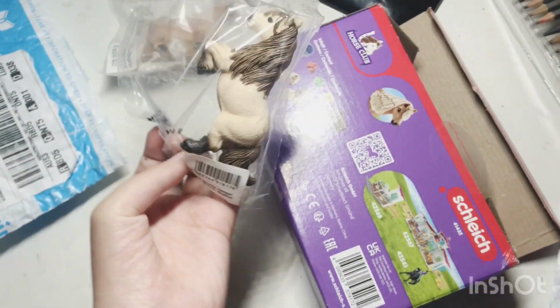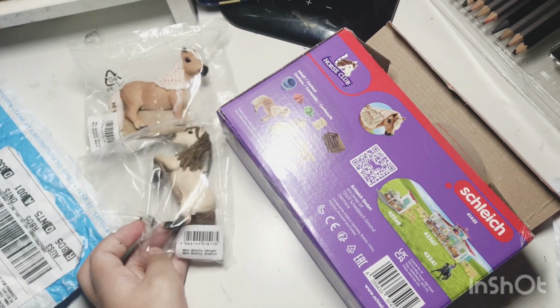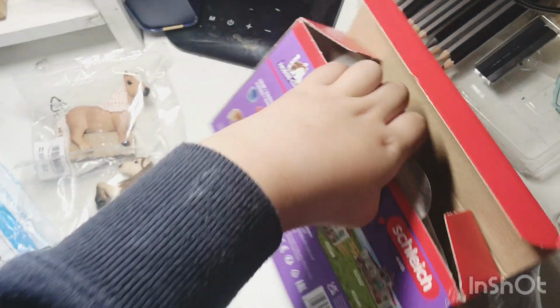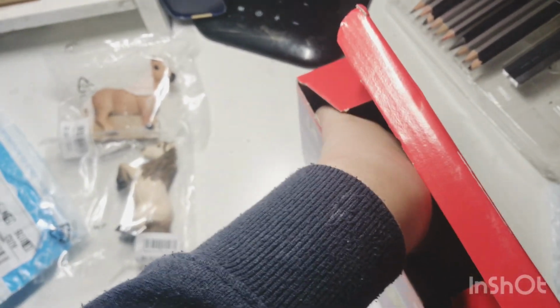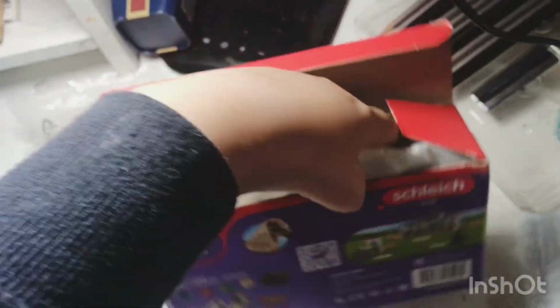Then we have the stallion. Funny story, actually. He was my first ever model in 2017, but I accidentally lost him. So I'm so excited to buy him again, and the day has come. And also, I'm really struggling opening this.